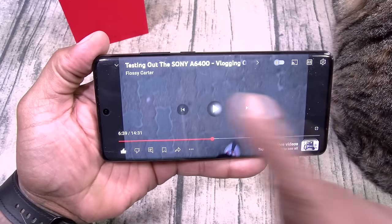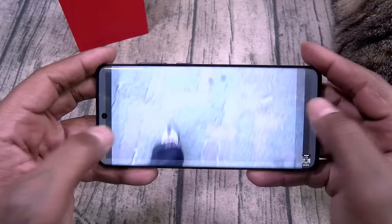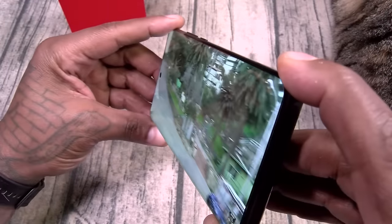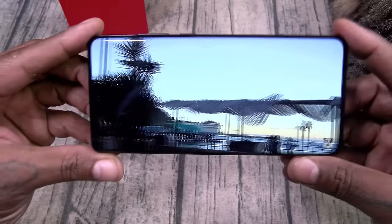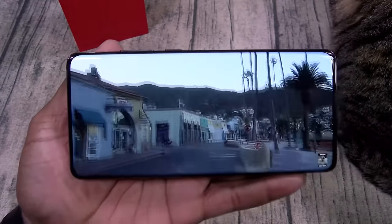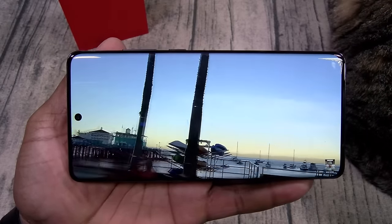All right, so now let's take a look at this big, bright, beautiful 6.82-inch LTPO AMOLED panel. Check this out. Now we're gonna go full screen. Basically bezel-less. Excellent, and I mean excellent viewing angles. Look at this. This is what you're getting for $700 in 2024. I love it. Let's keep it moving.